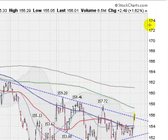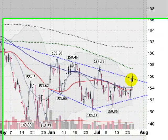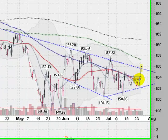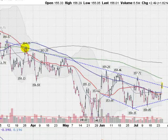This is the GLD, the gold ETF, up about 1.6% right now. We are making some headway here. We had a gap up this morning, taking us above this blue line here, the 50-day moving average, and above this red line here, the 21-day moving average. Good sign here. We are up against this head wall, though.